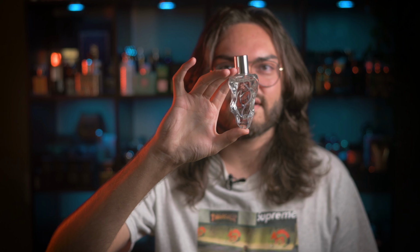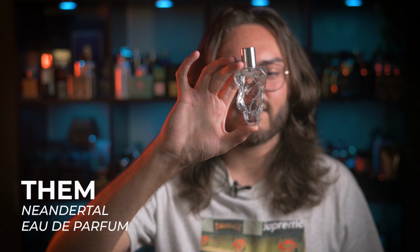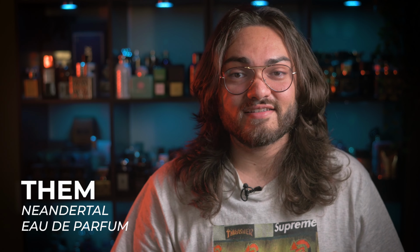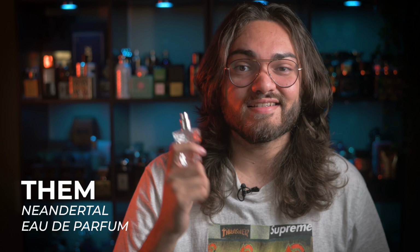Last but not least is this tiny little 1 ounce bottle. This is the only size that they have, and I'm sad because I totally would have got 100 ml if they had it. But this is Neandertal Them. So this fragrance is for musk lovers. If you love clean, musky fragrances, this is gonna be it for you.